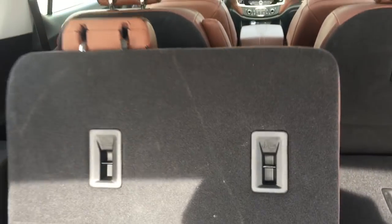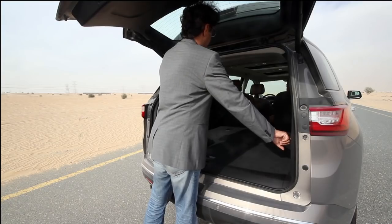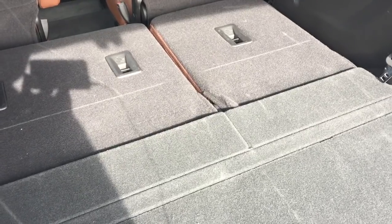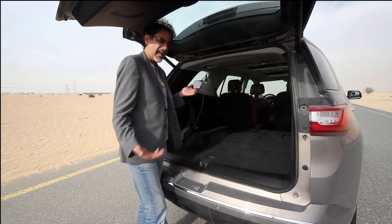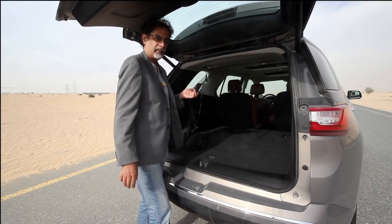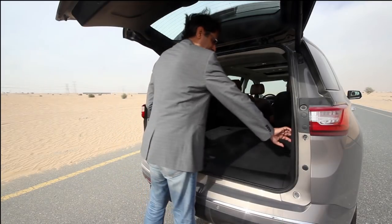And let's see this one go down. Look at that. Look how quickly that went down. And then look how much space you've got freed up back there. So actually, you know, you've got pretty van-like dimensions in here. The question is, what's the rear seating like? Well, there's only one way to find out. Let's go back there and check it out.